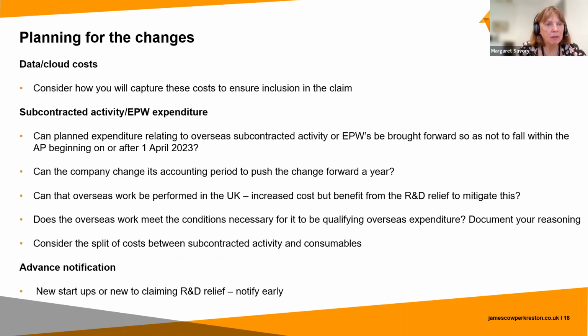Then there's a lot to think about in terms of subcontracted activities and the externally provided workers restriction. So thinking about planning this activity, so maybe bringing it forward. If you know that you've got a big slug of expenditure, try and bring it in before the rules change. Think about changing your accounting period so that you can push it forward. Remember, as we said, for example, if you have an accounting period beginning on the 1st of January 2023, you've got till 1st of January 2024, because that's the next accounting period, which is after the change.